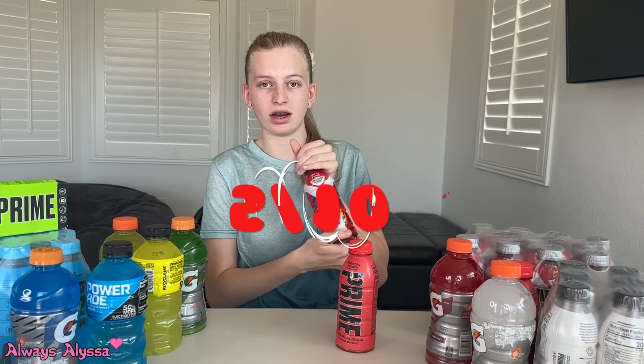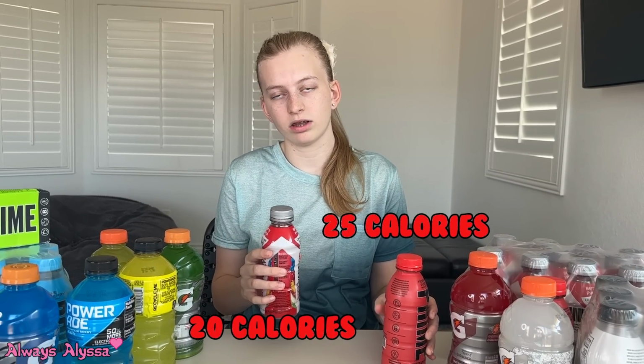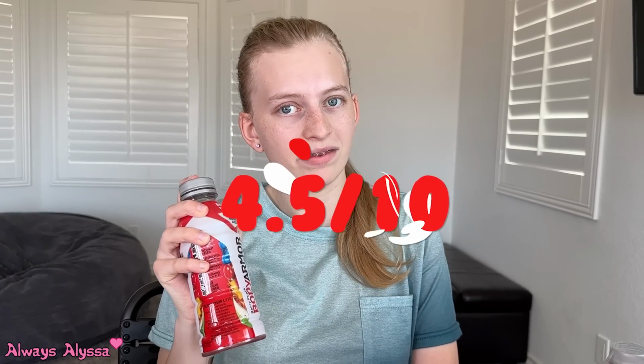Now for the Body Armor. This one is low calorie. Just for comparison, this has 20 calories and the Prime has 25, so they're pretty close. Whoa, definitely a different flavor. Not as sweet. I'd give this one a 4.5 out of 10.